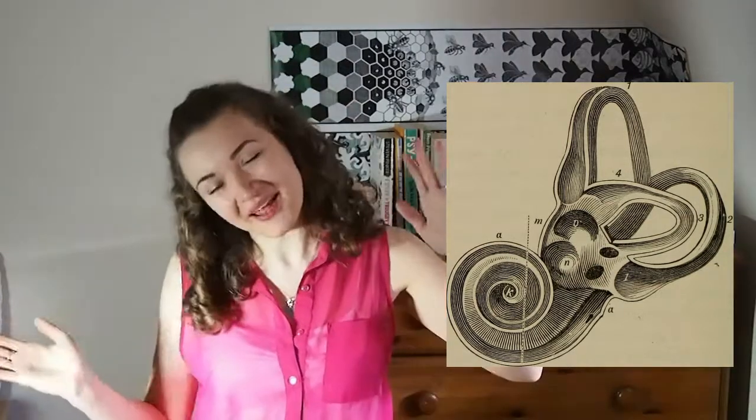The fact that there are three of these tubes is really useful. They're each positioned at 90 degrees from each other, which means one sends signals for motions like a forwards roll, the other one for motions like a cartwheel, and the final one for motions like a pirouette. So by combining information from these three, your brain can tell exactly how your head and body is moving in space.